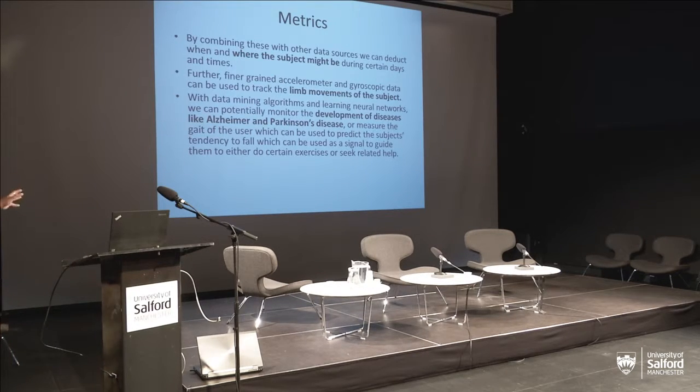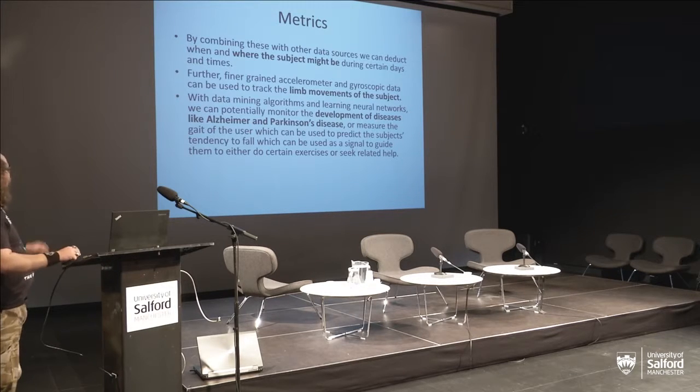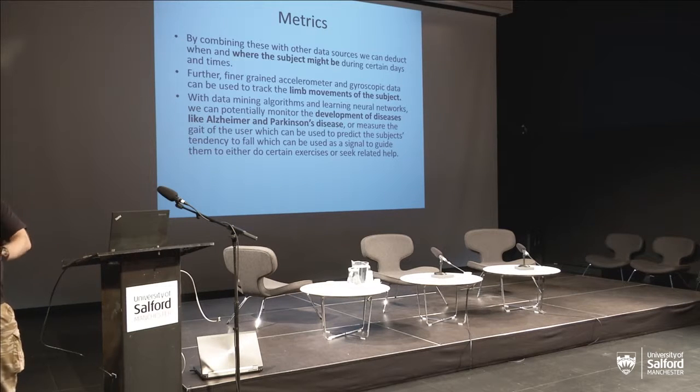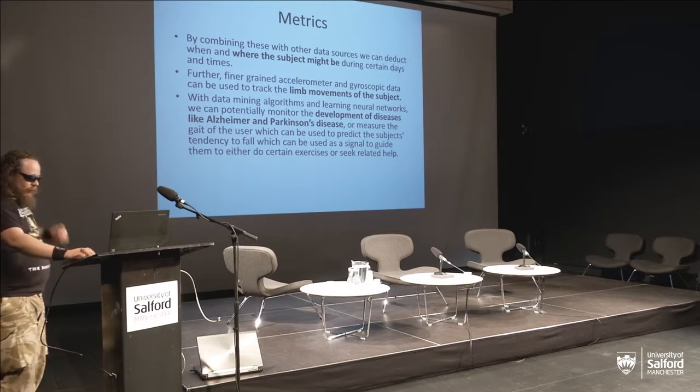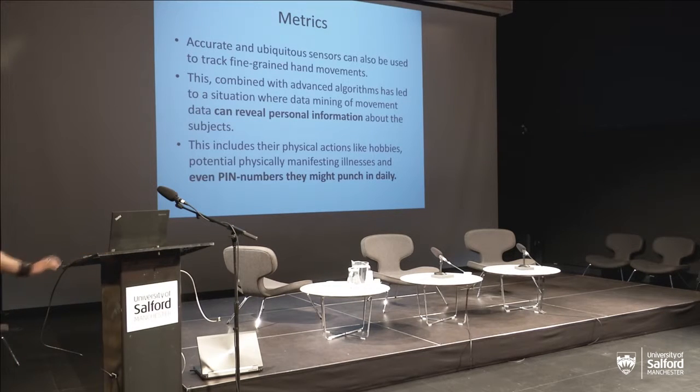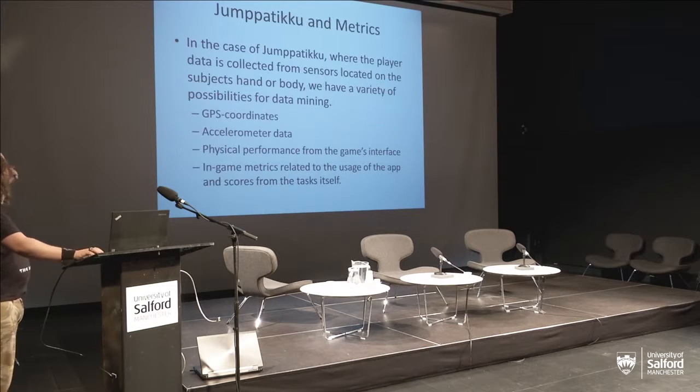Finer movements from limb movements, you can check out what the PIN number is in someone's mobile phone if you are tracking the movements all the time, like with a wristwatch. And of course, you can find Alzheimer's and Parkinson's easily without the people knowing that they even might have it. The data miner might know it. So it's kind of an interesting situation. It can reveal personal information. Yes, the PIN number is there.